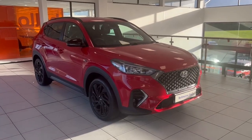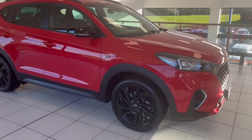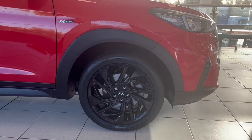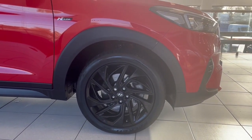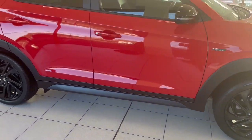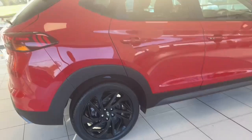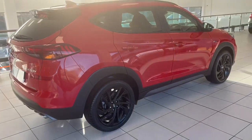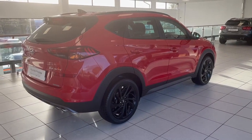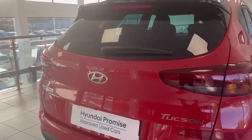Just wanted to take a wee second to showcase this newly arrived 2020 Hyundai Tucson. And this is the N Line specification that you see in front of you. So you can see there, you get the upgraded black alloy wheels, limited only to the N Line specification. And this is a 1.6 diesel automatic with only 23,000 miles on her. And this car is immaculate. It's finished in the engine red solid color there.